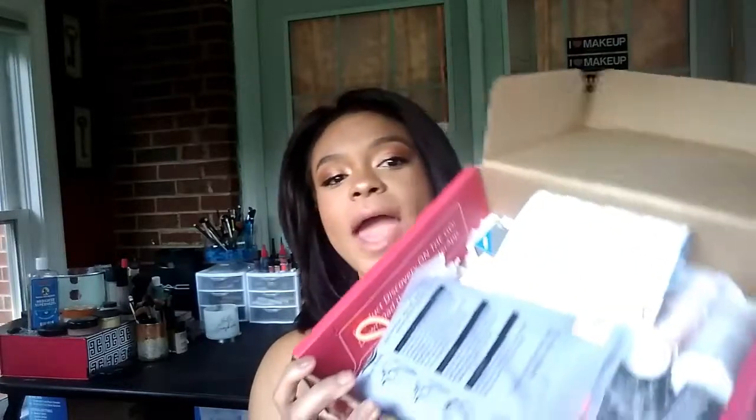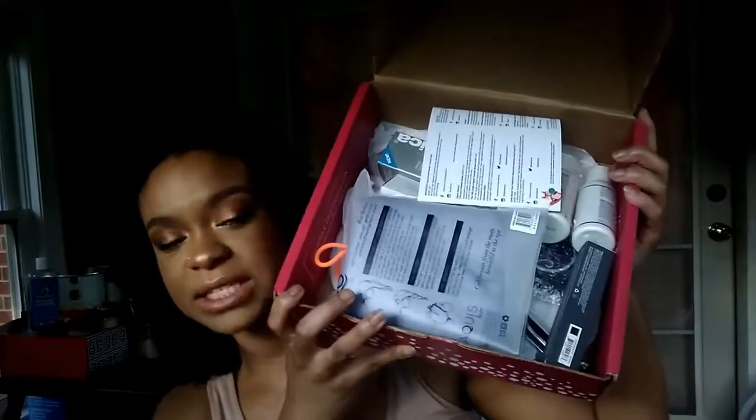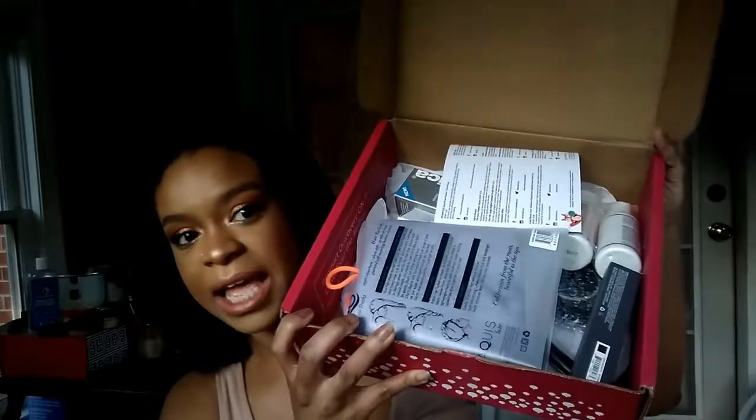Okay, so this is everything that's in my box. If you can see, I just opened it up, obviously. And this is everything that I see in here. So let's see what's inside.